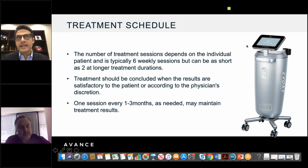Well, I think like anything else, it's like a bell curve. Within a standard deviation of average, most patients are going to be very satisfied after 3 or 4 treatments. But there's always a couple outliers, plus or minus. So at the end of the day, it's always physician discretion whether you add a treatment or not.